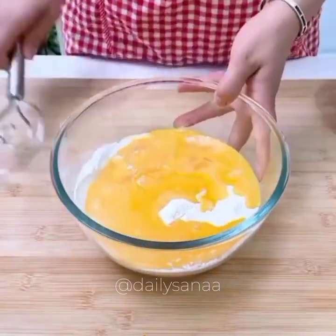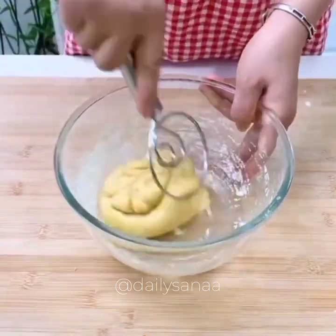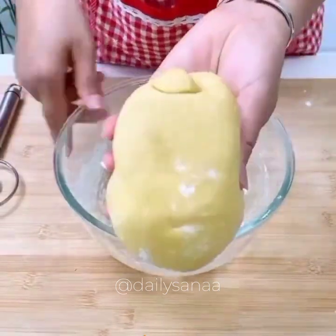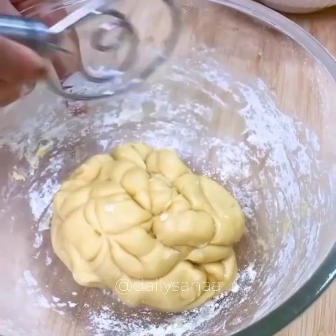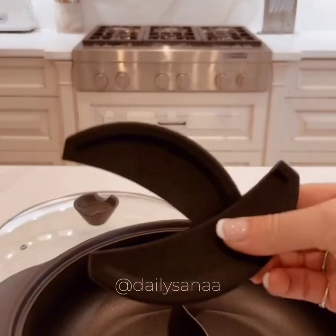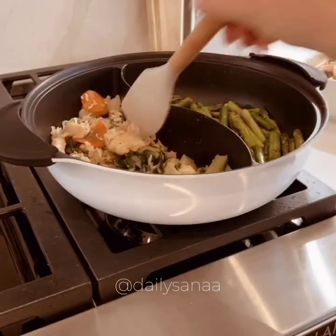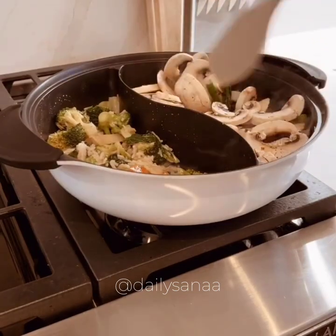First gadget is this manual kneader of small size and very effective in mixing and collecting the dough. It will spare you the need for an electric kneader. And this one is a frying pan divided into two halves so that you can cook two types of food at the same time without wasting time.